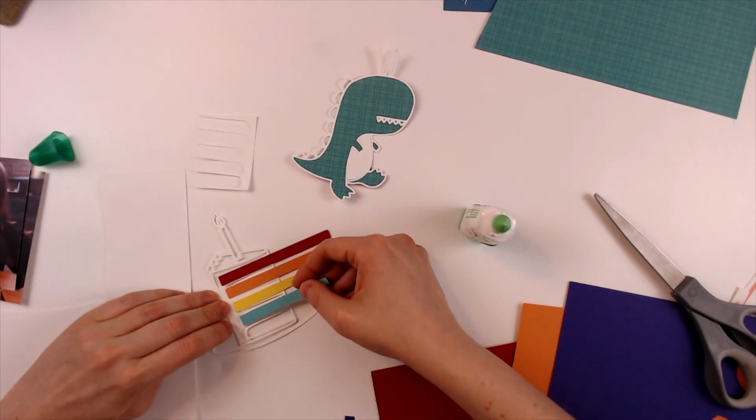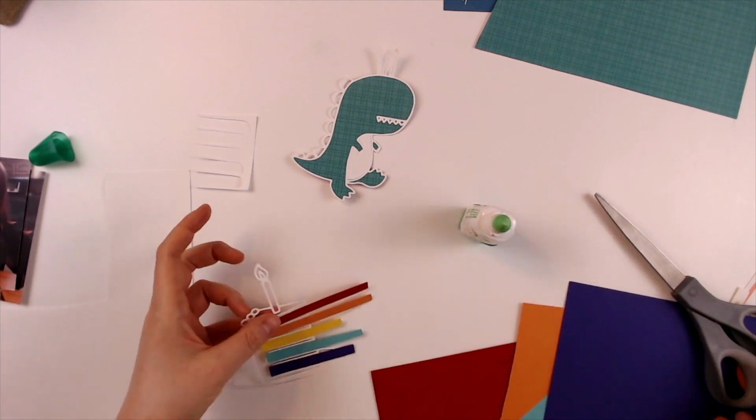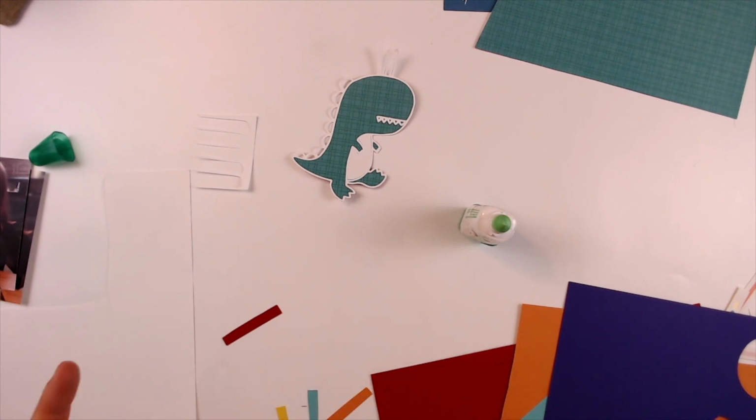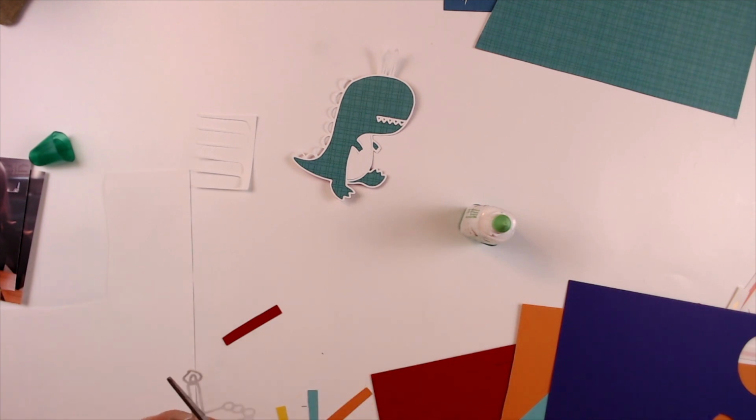And I could not find my little scissors. I don't suggest using these big scissors to do this. I do kind of mangle a little bit of the cut file, and I also can't get into the teeny tiny little corners and stuff with these big scissors, but I don't know where I put my little ones, so I just had to use what I had.